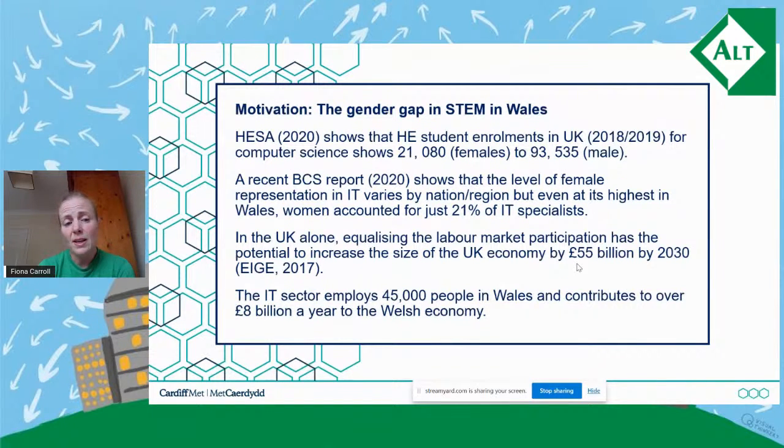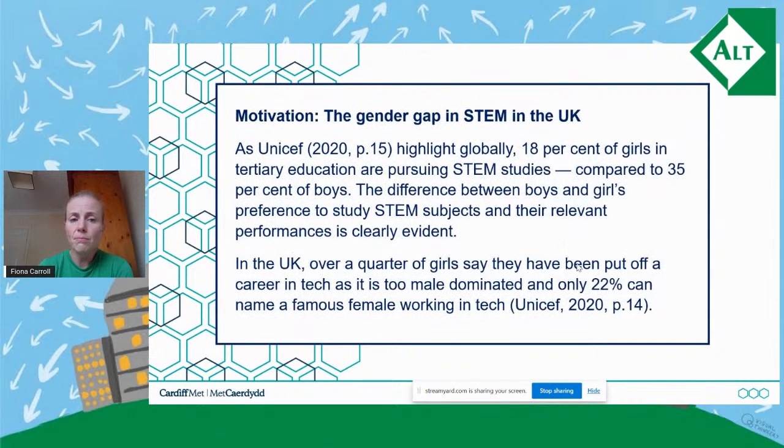And just interestingly, some of the research shows if the UK alone equalised the labour market, there could be huge economic benefit. Looking at Wales, again in particular, the IT sector employs 45,000 people. That's worth over 8 billion a year. So if we could equalize that labour market, again, for the Welsh economy, it would be big news. So looking at it from a UK perspective, 18% of girls in tertiary education are pursuing STEM compared to 35%. Girls are saying that they're put off a career in tech because it's too male dominated. So it's like this chicken and egg scenario, really.